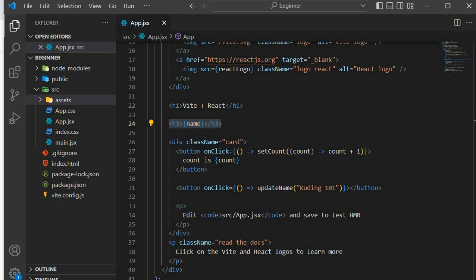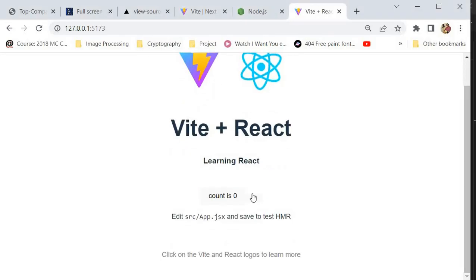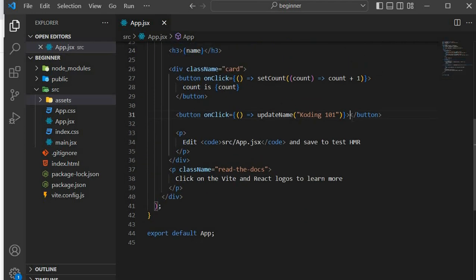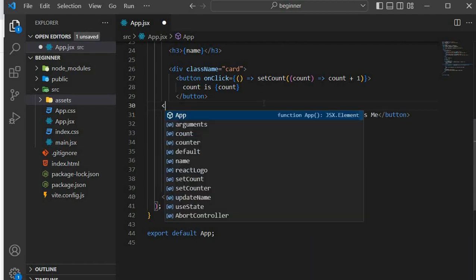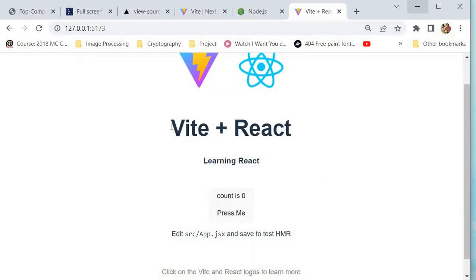Now we go back to our browser, and we didn't put the inner text inside of the button. So that's exactly what we're going to do now. We're going to call it Press Me. I want it to be at the bottom of that button, so I'm just going to put a BR tag inside there, and there it is.